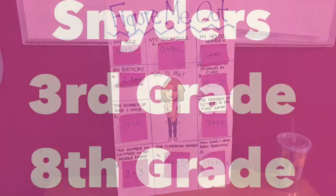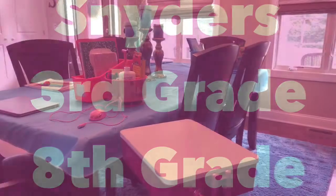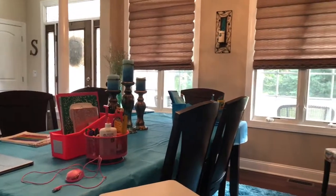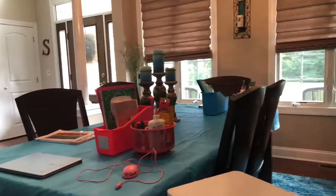Good idea. At Jamie's house, the girls are full remote all year. Okay, so we have the girls housed in the peacock room. And we color coordinated blue and pink.